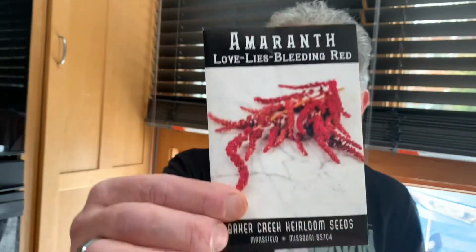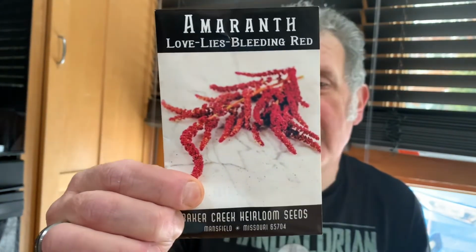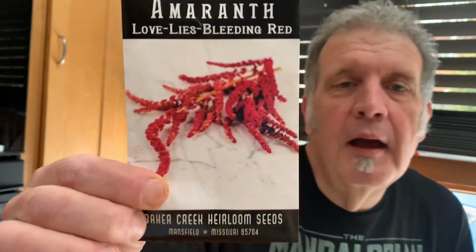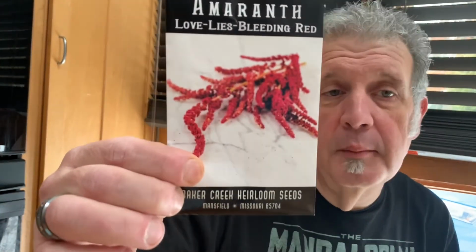And this is a flower / grain, actually. It's called Love Lies Bleeding Red. It's an amaranth. Let me show you that. So it has this very, I don't know, kind of like dreadlock looking flower. And they hang and they drape and they're really pretty. And if I dry them out, I can actually feed them to the chickens. Pretty cool.